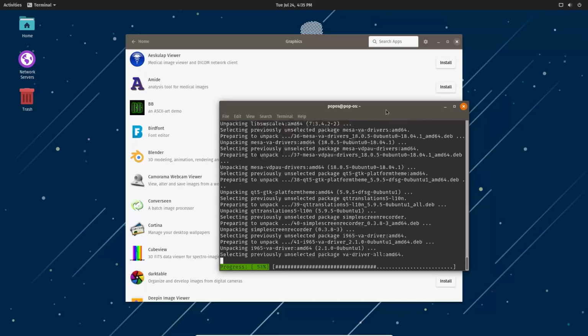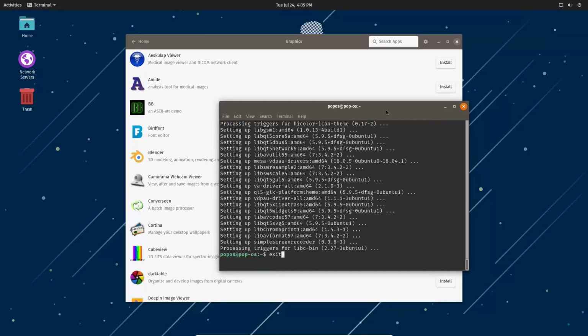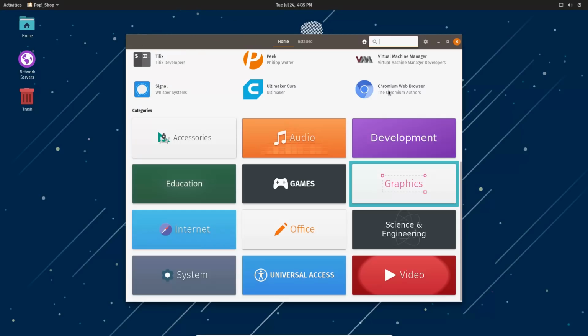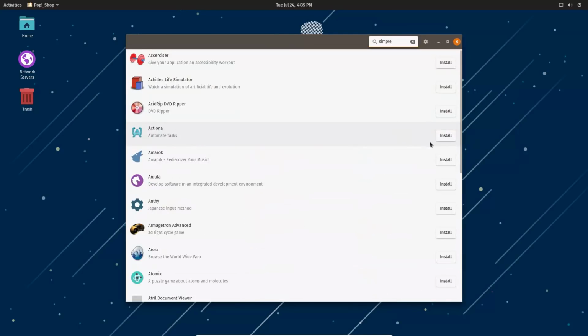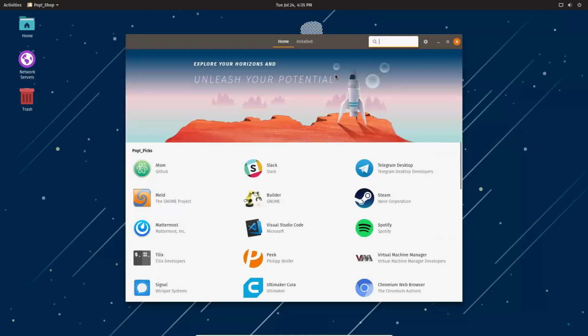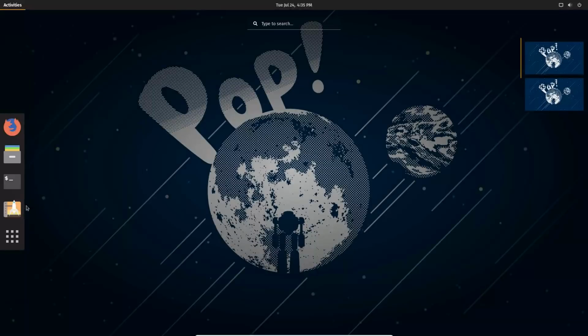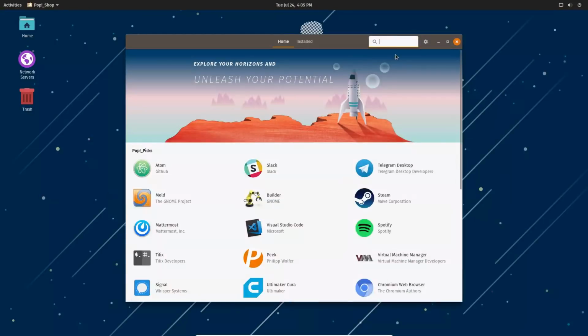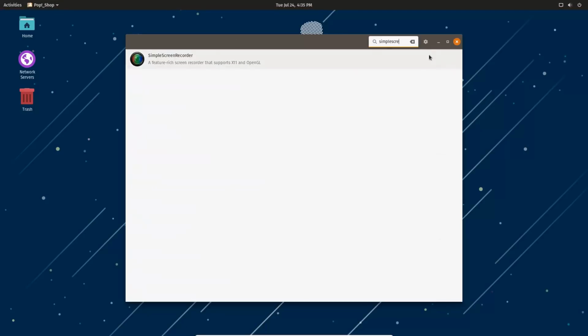So you can easily install it, but oftentimes when you have your GUI stores and your systems up here, there's packages missing. So we installed Simple Screen Recorder, which was not in there. Now it's showing up here. Okay, it's showing up here now. That's probably because I had installed it. Duh. So used to the terminals. Let's go ahead and reboot that up and type in Simple Screen Recorder. So you can see now that it is installed.